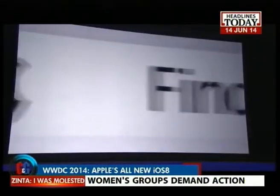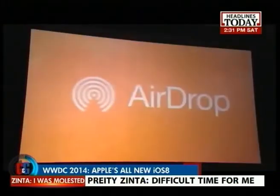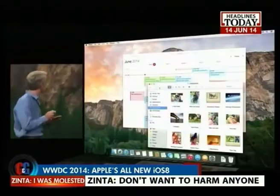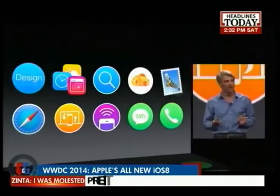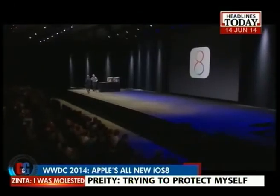iOS 8 grabbed some eyeballs for sure at WWDC 2014. Though the upgrade isn't as big an aesthetic shift as we saw last year with the introduction of iOS 7, nonetheless, there are a couple of new features and tweaks. Here's a quick look at the new features in iOS 8.